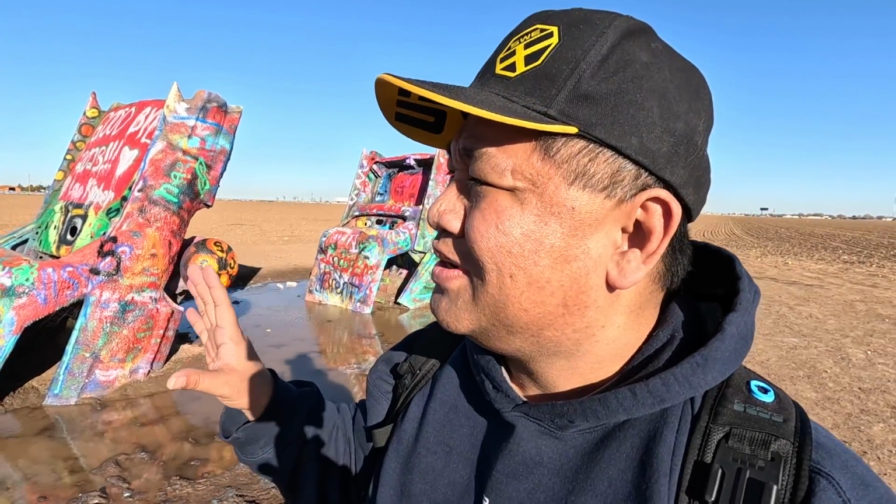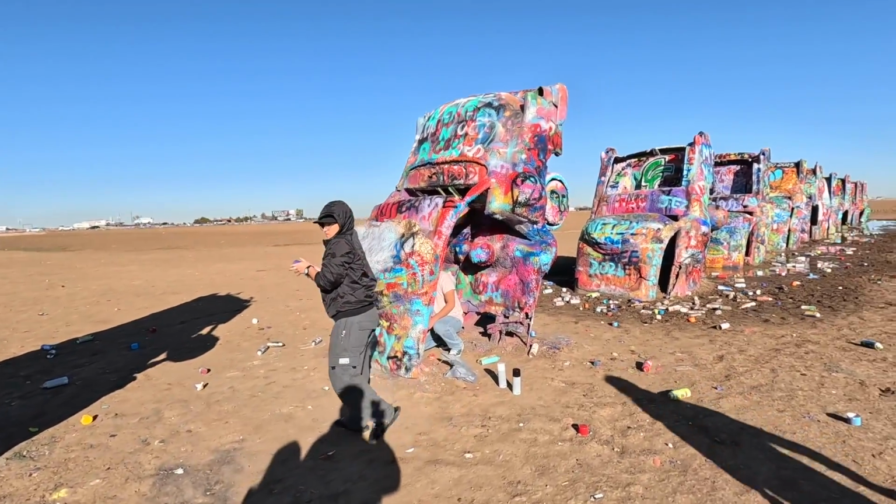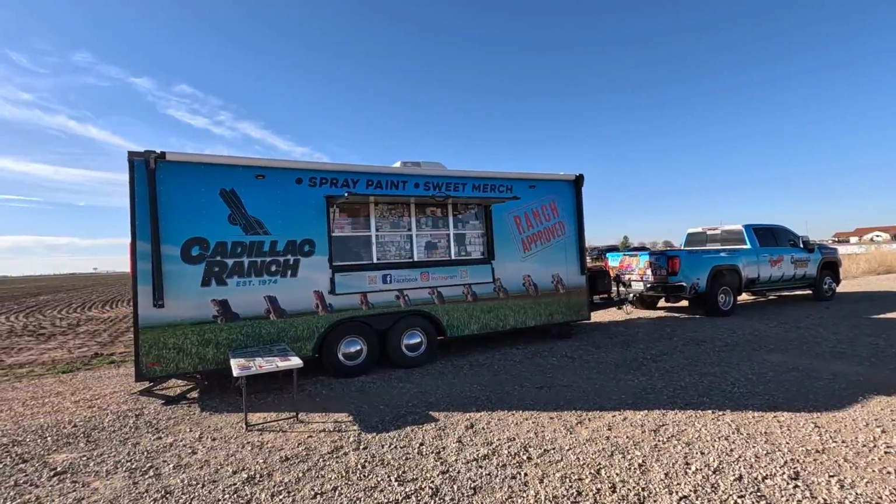Even though Carhenge is pretty pristine, because they don't let you spray paint it, the Ant Farm didn't mind. So that's why when you look here, there's a lot of people spray painting. And there's even a little place that sells the spray paint.